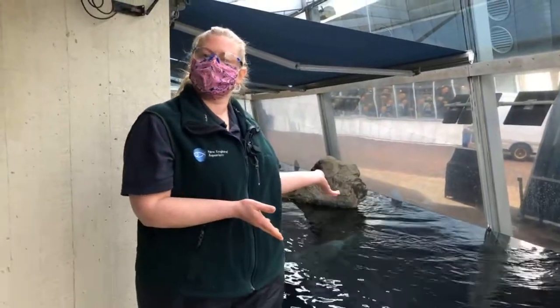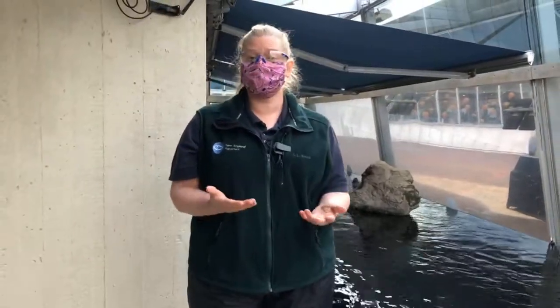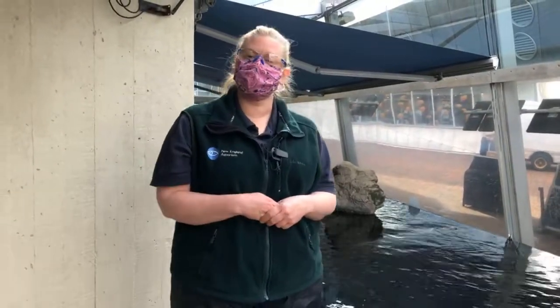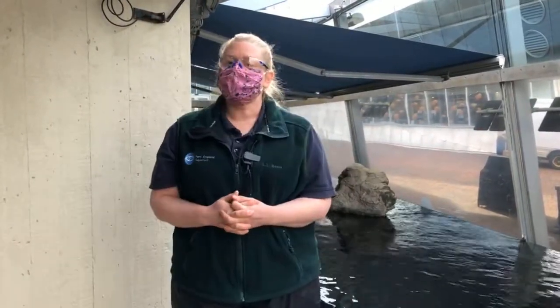In this exhibit, there are 5 Atlantic harbor seals. Amelia's one of them. She's 35 years old, and she was born here. When you see her up close, she looks a little bit different from the others. She's actually missing one eye. It was removed by our vet staff about 2 years ago.